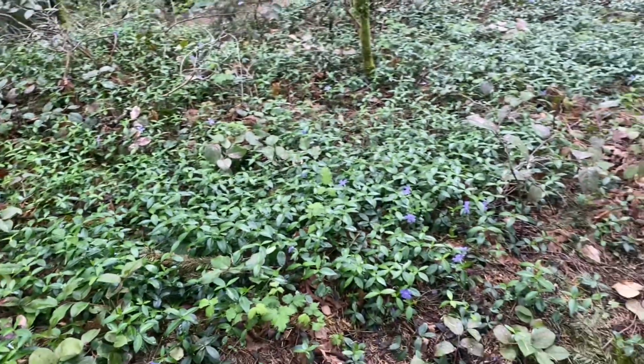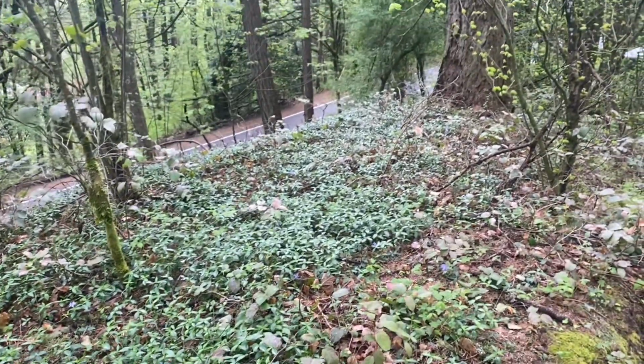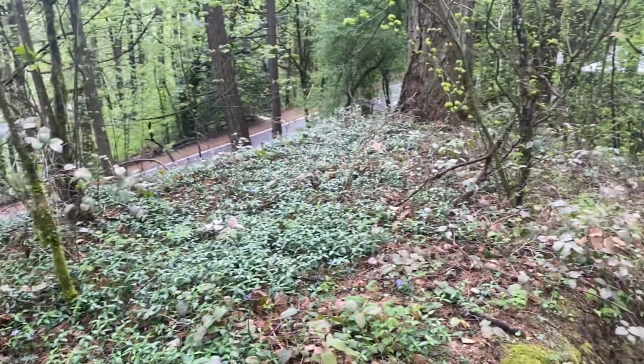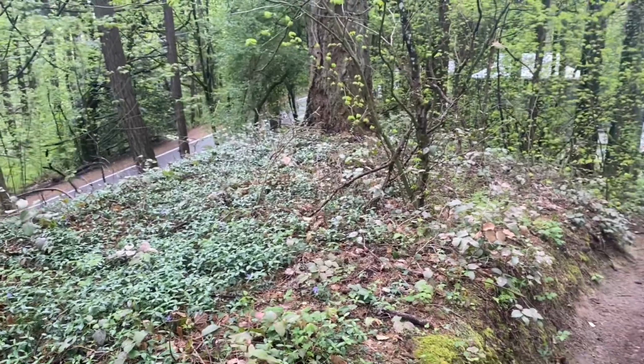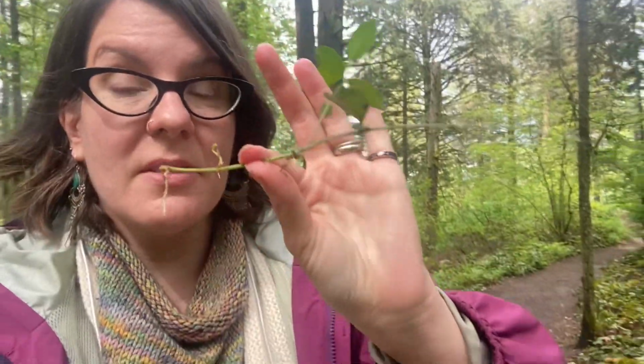So just don't. There's lots of great native choices for controlling the bank. If you need to control erosion, there's lots of great native choices for ground cover as well. Don't use Vinca.